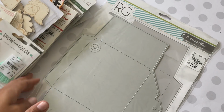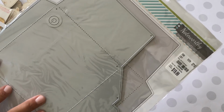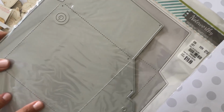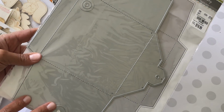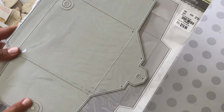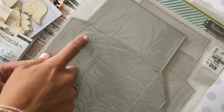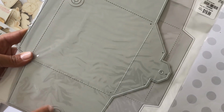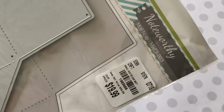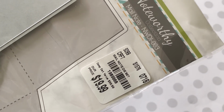I'm really excited to have finally found this die. This is from the Richard Garay Noteworthy collection. It is an envelope die and it creates, I believe, a 5x5 size envelope. And it even comes with these two little pieces right here, so you can create the little policy binding, the closing like that on the back. Super excited about that. There is the SKU number in case you want to try to find it.